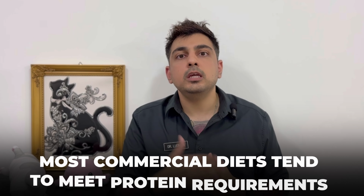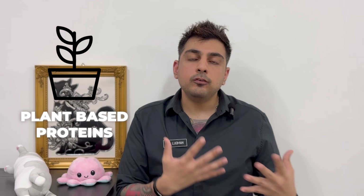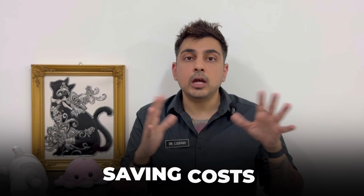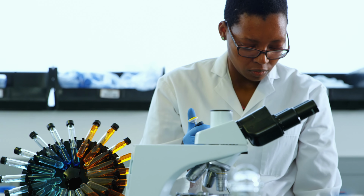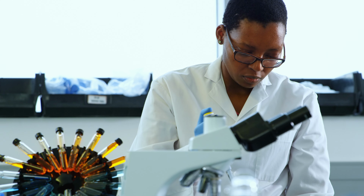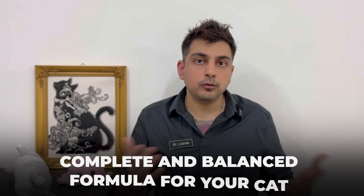Now, most commercial diets actually tend to meet the protein requirements for pet cats. However, they tend to use plants as their source of protein. The main reason they do so is because it does save costs. And in a laboratory setting, if you are able to use plants to a certain degree, add in some meats where necessary, add in some synthetics, you can actually make a formula that is considered complete and balanced for pet cats. However, these formulations are not possible by us at home.